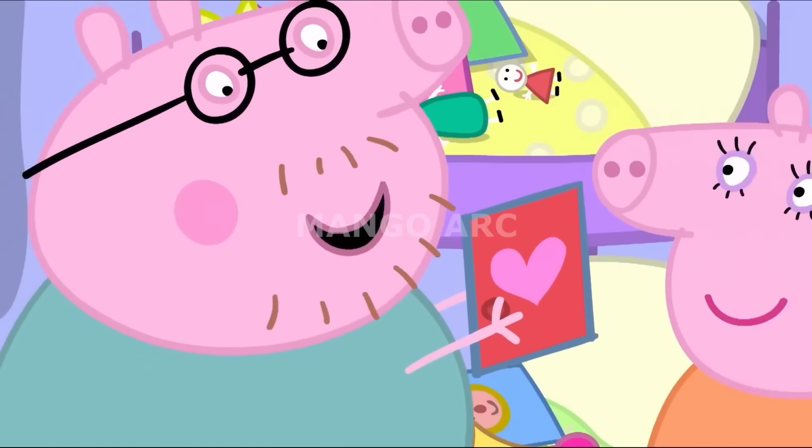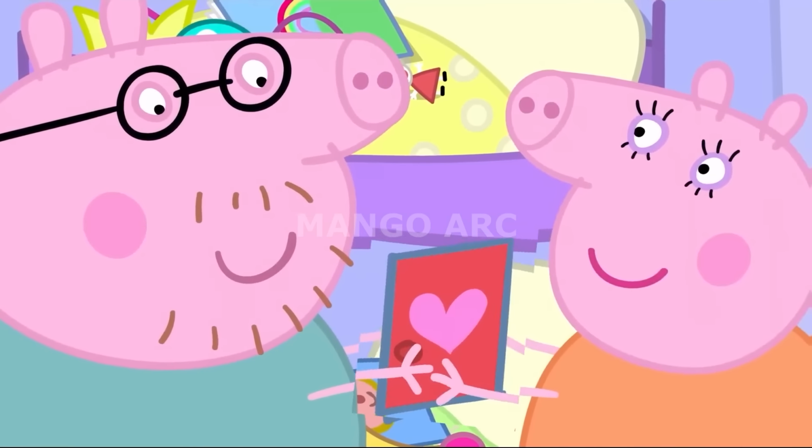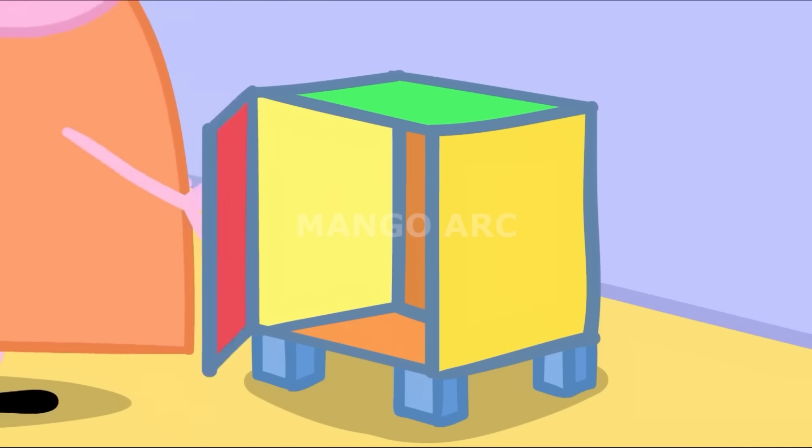Here's a red door, Mummy Pig. This door has a handle on the left side. You can change the position of the handle if you flip the door over, but that would mess up the heart pattern, so it can only be on the left. There! Finished.